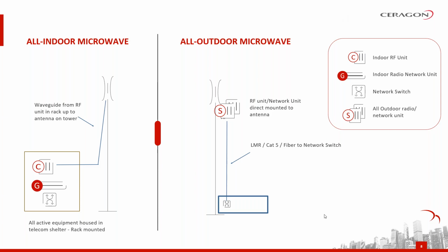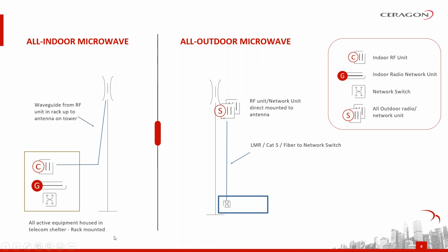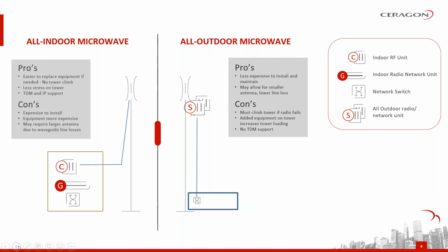I'm having trouble now with my advancing. Okay, so for some reason my slides aren't advancing. Okay, I'll have to use that.